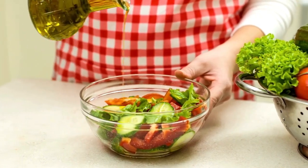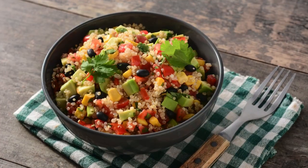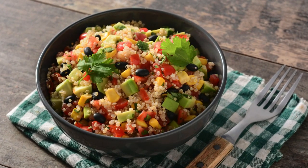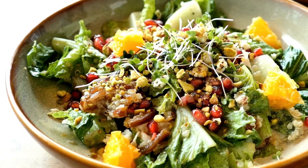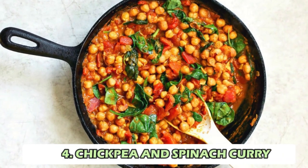your favorite herbs. Mix the roasted vegetables with the quinoa and toss with a simple dressing made from lemon juice, olive oil, and a touch of honey. This salad is perfect for meal prepping and can be enjoyed cold or at room temperature. Number 4. Chickpea and Spinach Curry.